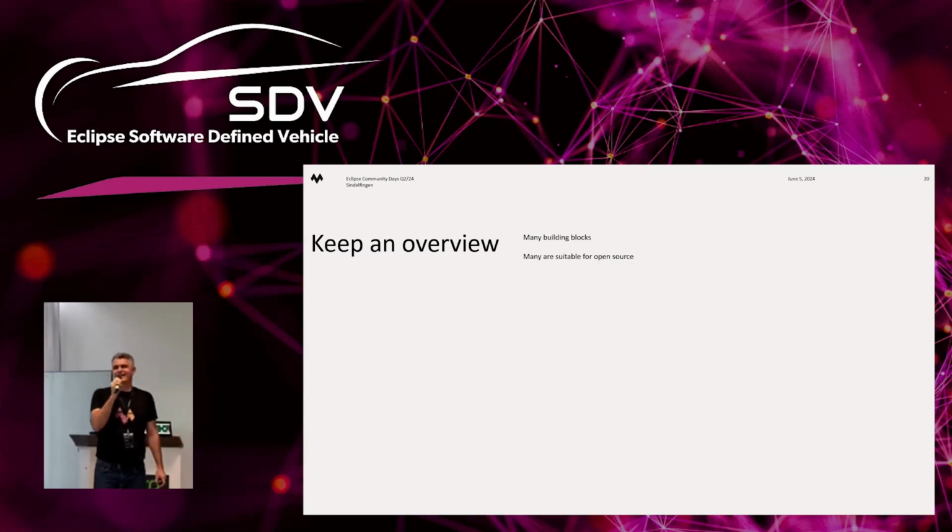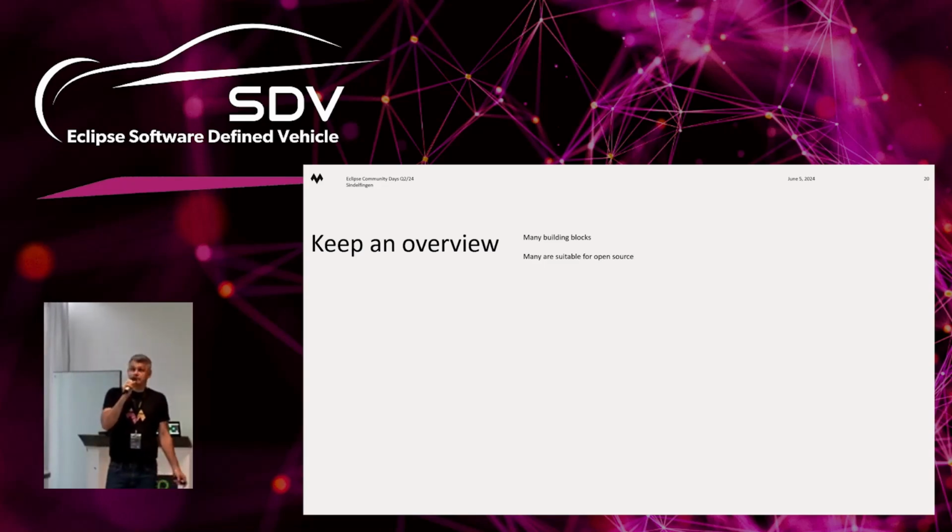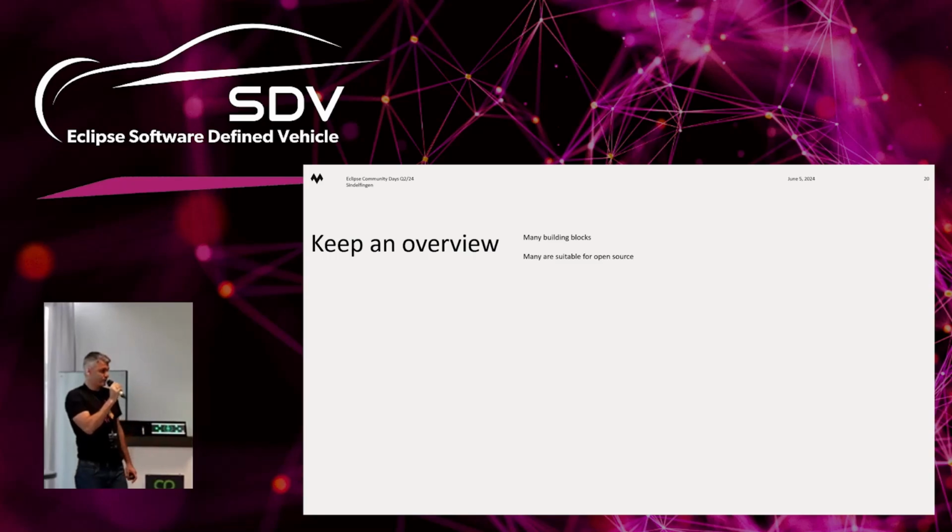Empty slide. Okay. So what you have seen were many business topics, logical building blocks. Obviously behind it, there are technical building blocks, right? So technical services. Many of them could all be open source. And the point here is that you need to keep track of all those things, to have a big picture. Because the connected feature is an end-to-end feature, right? If you say my service is running, so it's good for you, but maybe not good for the feature.